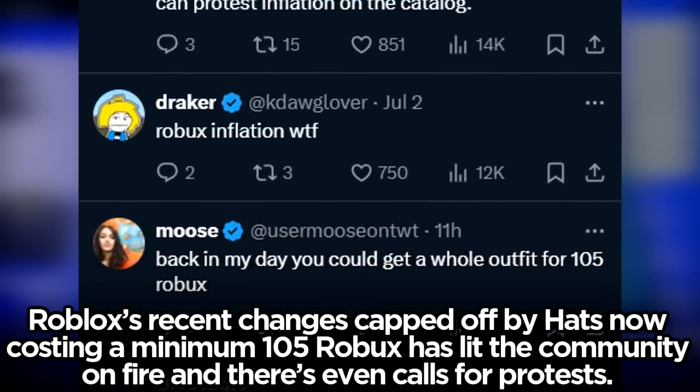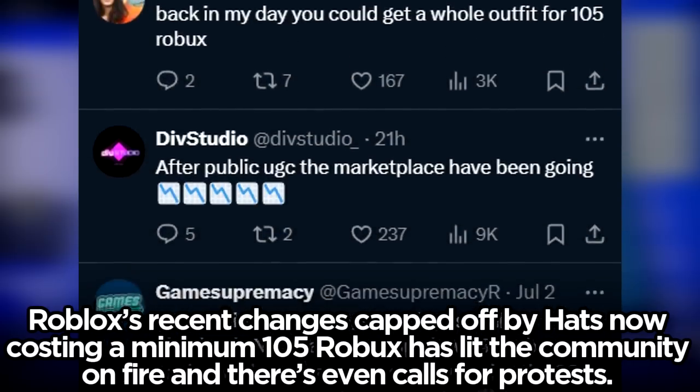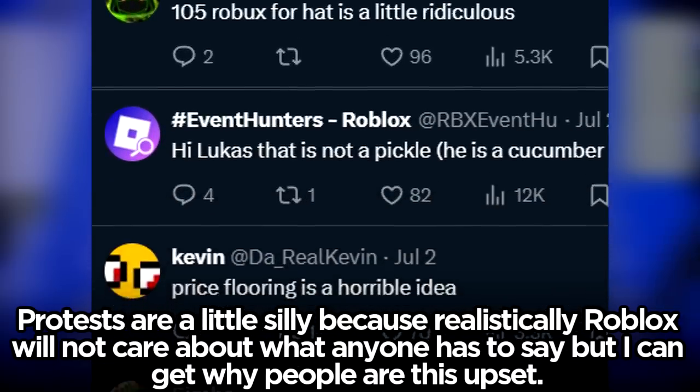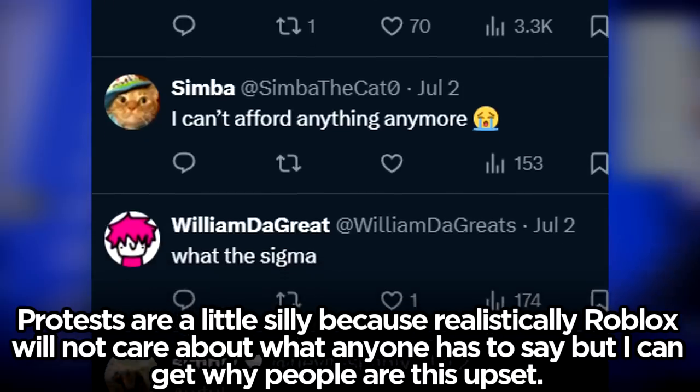Roblox's recent changes, capped off by hats now costing a minimum 105 Robux, have lit the community on fire, and there's even calls for protests. Protests are a little silly because realistically Roblox will not care about what anyone has to say, but I can get why people are this upset.